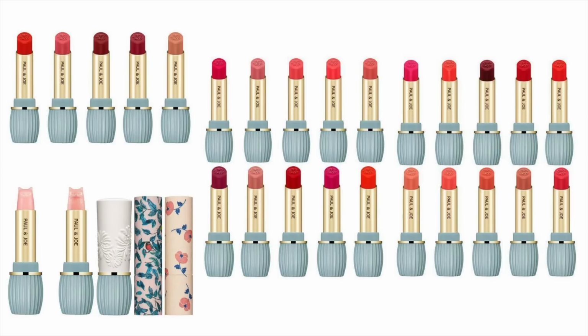Now, I don't know if this is their normal lipstick shade range and they're just changing up the packaging. I don't know what's happening there, because we don't have this brand in Australia. We did see it in Japan. Very pretty brand.